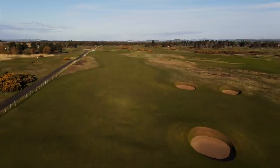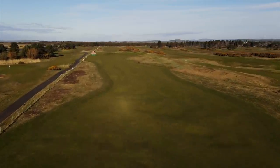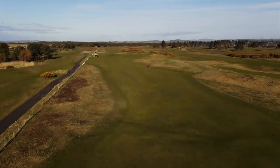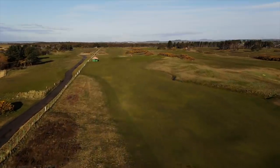There is an option to bail out a little bit right, and I think we're a little bit lucky today in that we're slightly forward on the tee. So I'm hoping we can certainly carry the first one, but whether or not we'll catch the second two. And that's providing I don't manage to pull anything down the left.